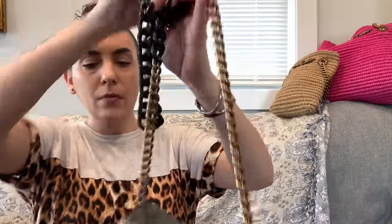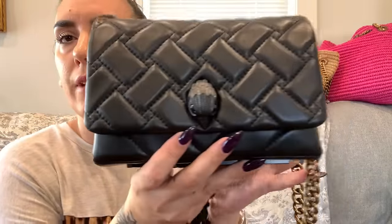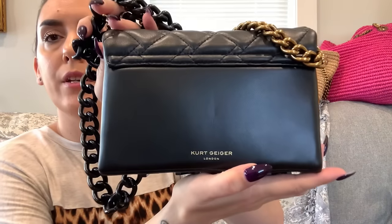I love it. When I saw it in her video, by the way, it's Dion Dean that I follow on Instagram and YouTube. Dion Dean. She's fabulous. And she's super real. Love her. Anyway, so it is a coated metal black crossbody strap with the gold tone. And then the Kurt Geiger eagle. Love it. This is beautiful leather. You have the Kurt Geiger London on the back. And then check this out.